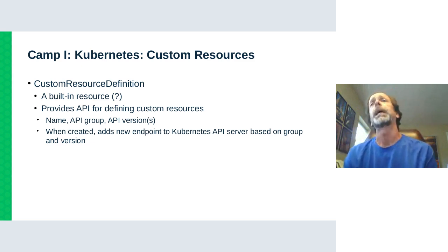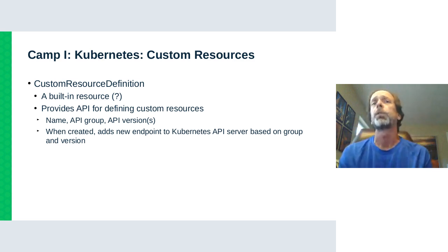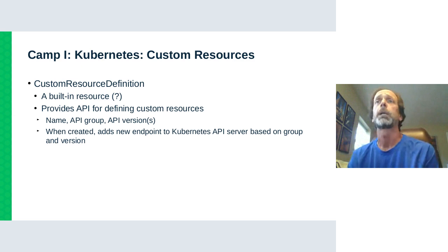So custom resources are created using a resource called a custom resource definition, which certainly has to be a built-in resource. Otherwise, kind of a chicken and egg type scenario. And the CRD provides things like the name of the custom resource, an API group that will serve the custom resources, and then any API versions that the custom resource supports. And when we create a custom resource definition, a new endpoint is created in the Kubernetes API server, which then can be used to CRUD objects of this new resource type.